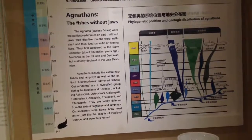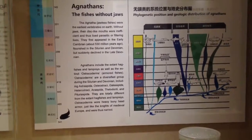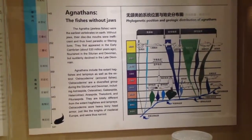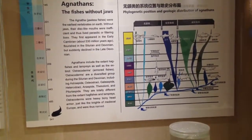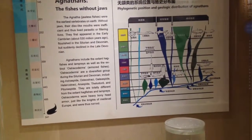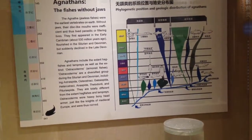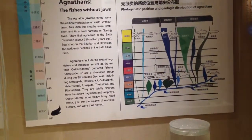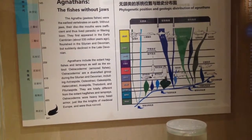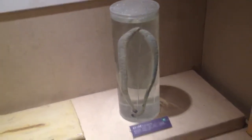Agnathans include the extant hagfishes and lampreys, as well as the extinct ostracoderms, armored fishes. Ostracoderms are a diversified group during the Silurian and Devonian, including Astraspida, Osteostraci, Galeaspida, Heterostraci, Anaspida, Thelodonti, and Pteraspidomorphi. They are totally different from the extant hagfishes and lampreys. Ostracoderms wore heavy, bony head armor, just like the knights of medieval Europe, and were thus named. Extant lampreys.